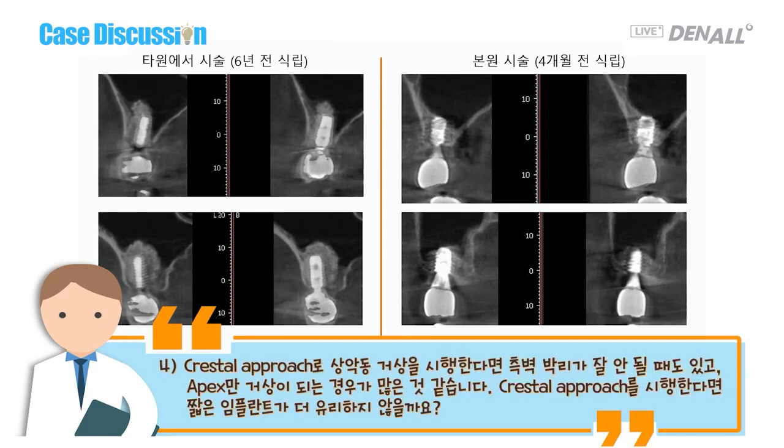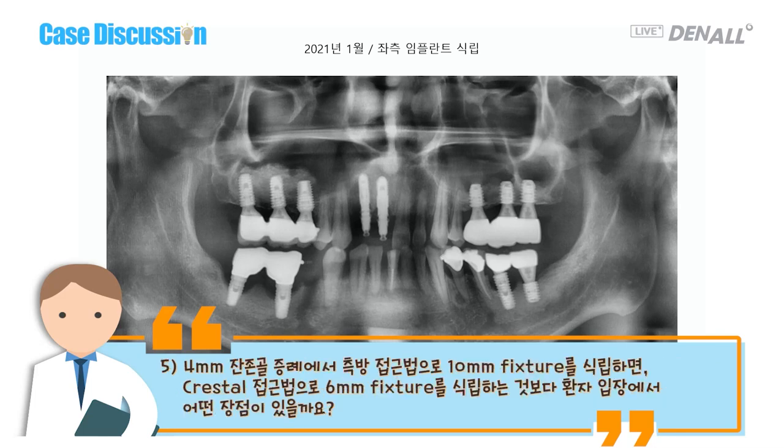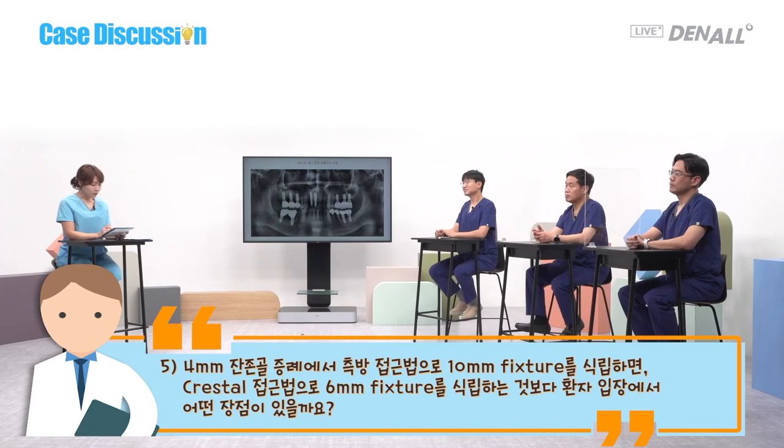Fourth question, with the crestal approach, if sinus lifting is done, sometimes wall detachment is not done very well, and sometimes only the apex is elevated. With the crestal approach, would it be better to use a shorter implant? Fifth and last question, with 4 mm residual bone, with the lateral approach, if you place a 10 mm implant, is it better for a patient than placing a 6 mm implant with a crestal approach?